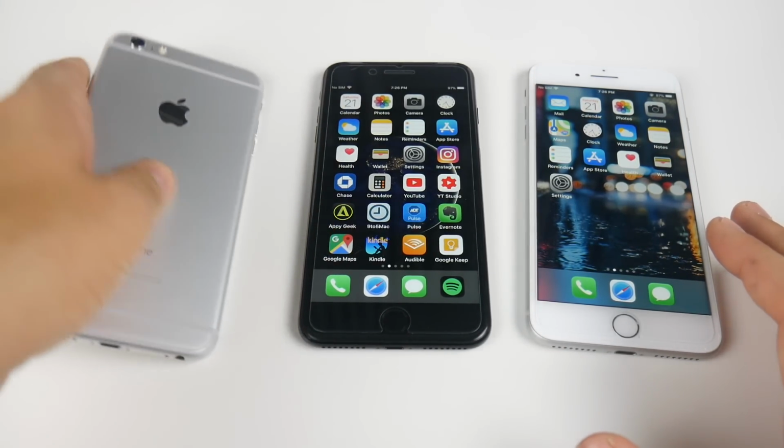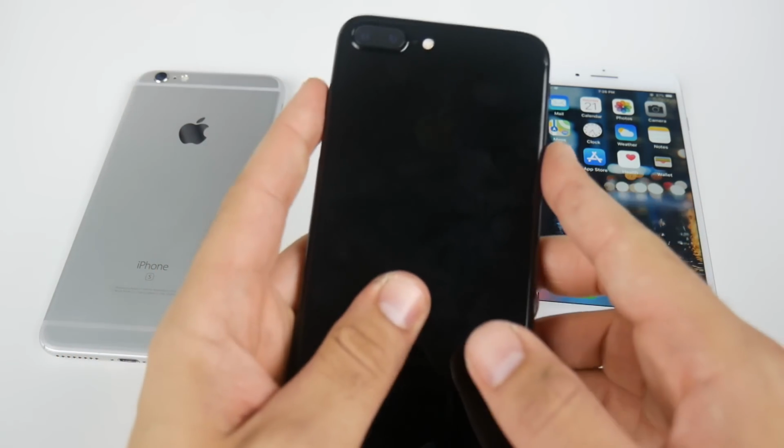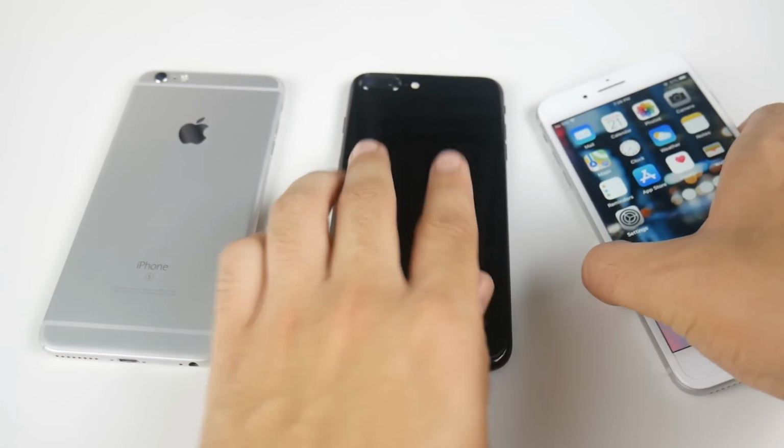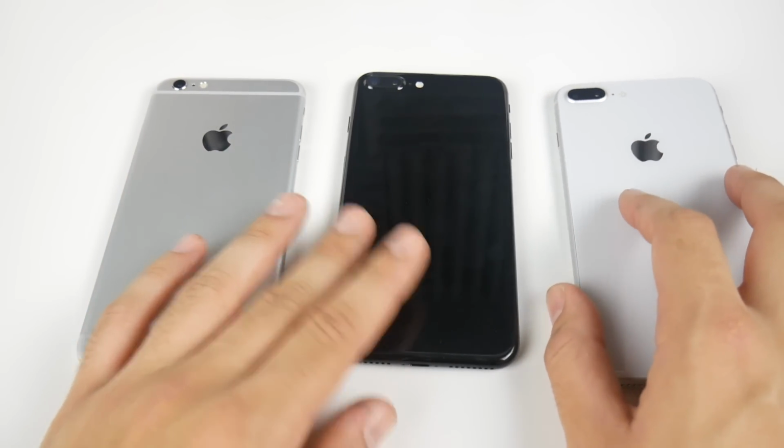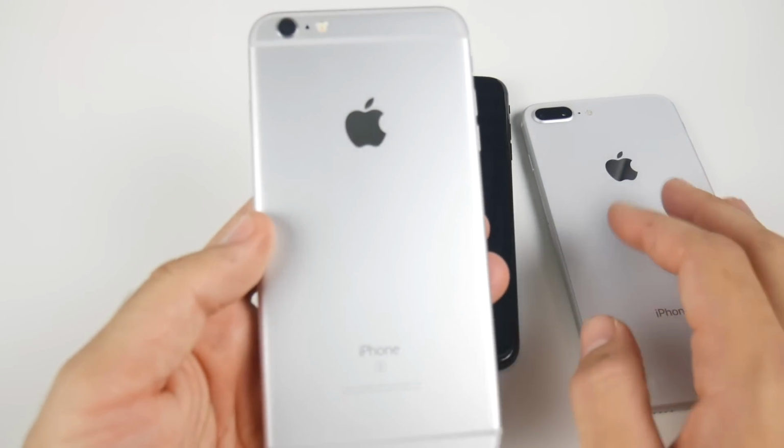All right, guys, so let's get into their battery lives on each one of these devices. So of course, this is an iPhone, so all of them are sealed within the body here. Now, the iPhone 6s Plus does give you a 2750 milliamp hour battery, and this one actually I had a little bit of troubles with.